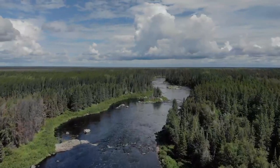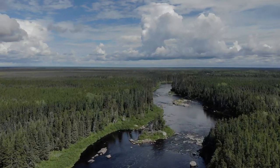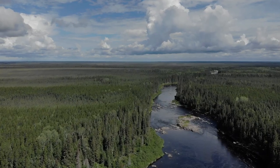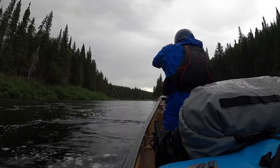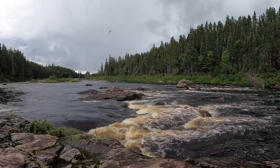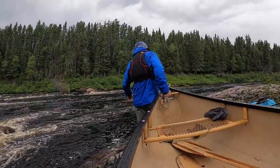After passing what we believed to be the final waterfall, we figured we were in the clear for portages. Unfortunately, the river had other plans for us. So it looks like there's still some sets of rapids that we have to portage around right now. With the bear barrel and the extra added weight, it's been tough.